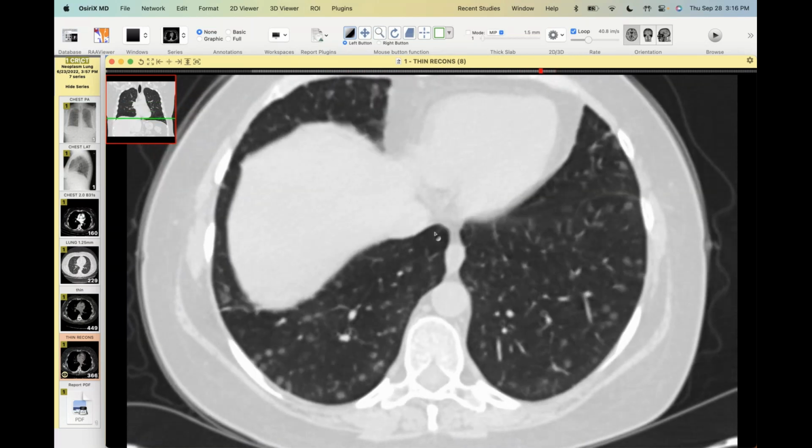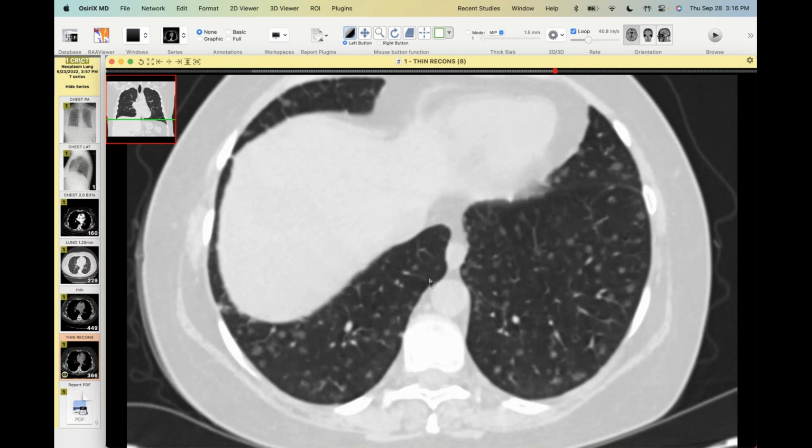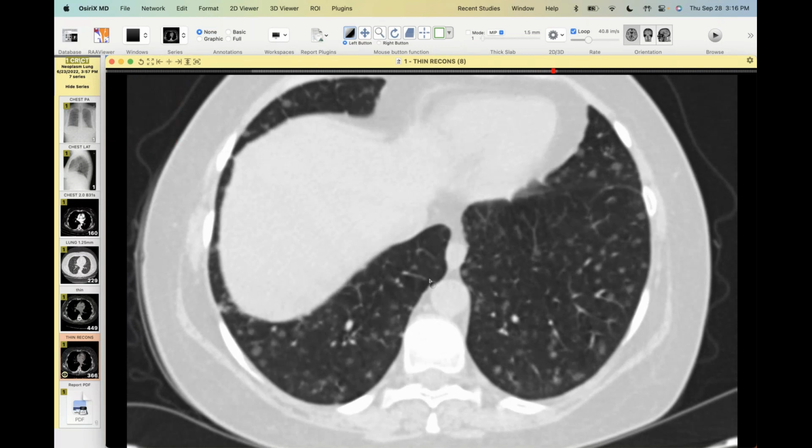The one thing I was going to say with this case is, it was interesting. The pulmonologist made a comment in her note about how there's some association with malignancy in the literature of these.